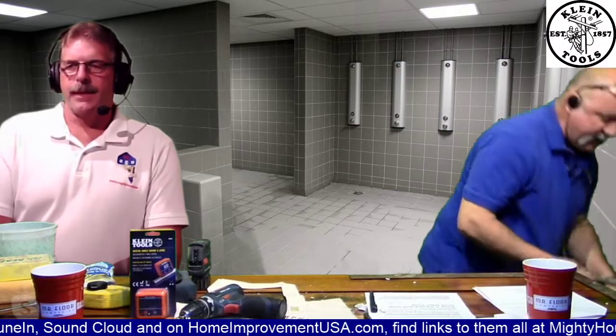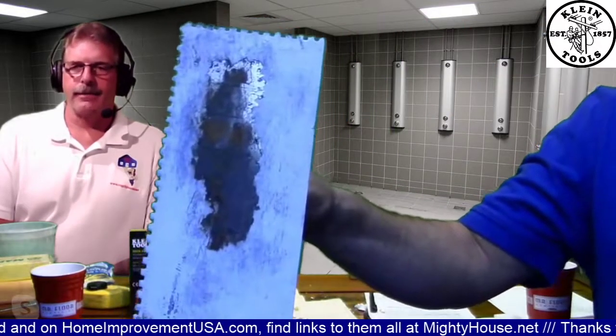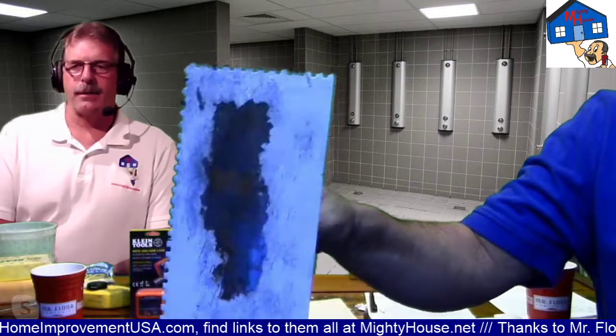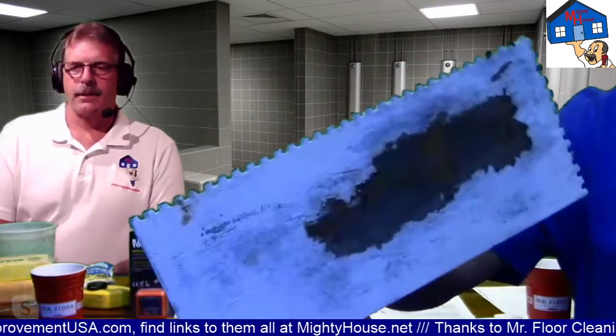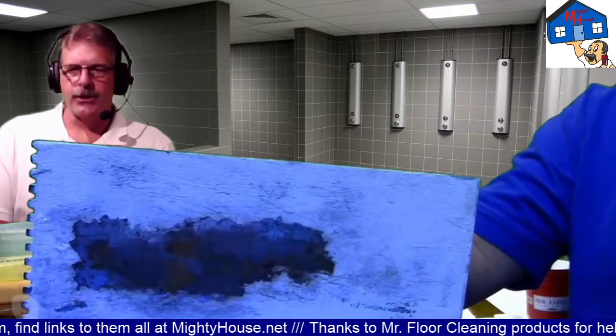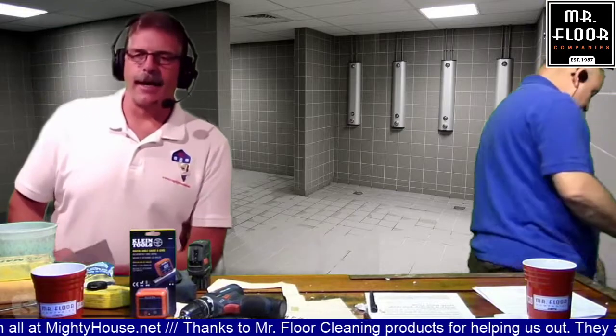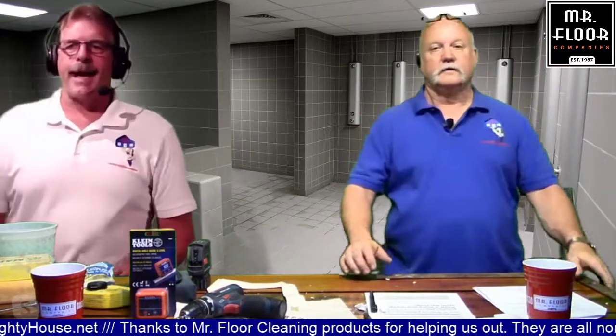If you're setting glass tile, though, I would recommend a trowel with no notches. You can use the flat side of the same trowel. There's the notched edge side, and there's your smooth side. The reason you don't use the notch side is obviously it's glass tile. When you look into the tile, you will see the notches.